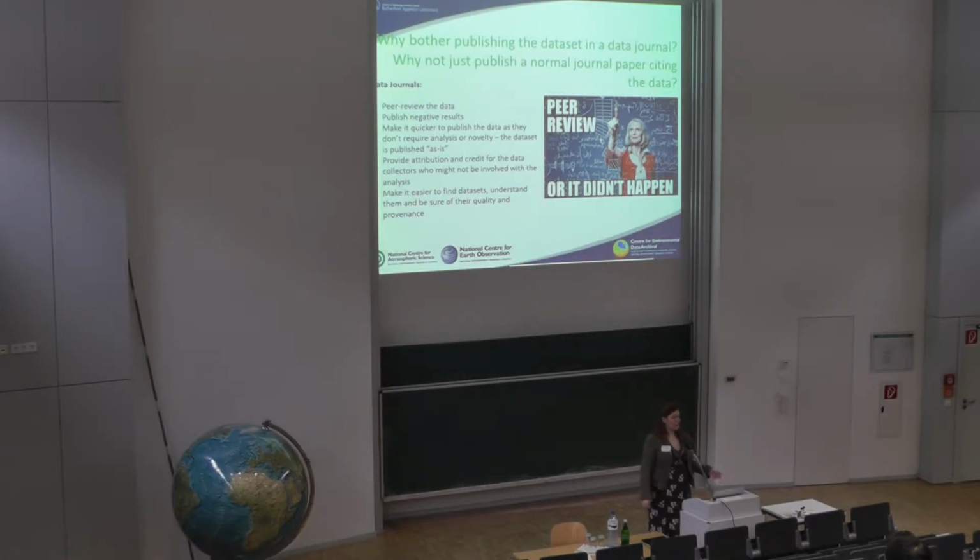So there's also this trend for enhanced publications, where you have a normal research analysis paper, and there's the push towards citing the data that was used in that analysis paper. So you connect the analysis paper with the data set. And you might get people asking, well, why do I need to publish a data paper? Surely everything's in the analysis paper, why not just publish in a normal journal paper?